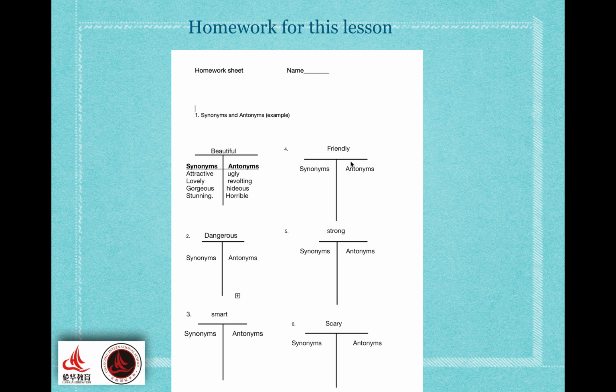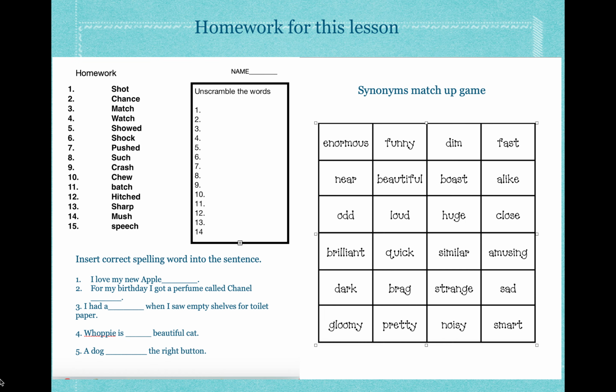Okay, now you should have your homework sheets for this lesson, so you need to have this sheet ready, and you also need to have these two sheets ready. So there should be 3 sheets altogether. So please prepare if you are not ready yet, and pause this lesson if you need more time.